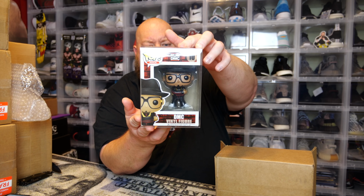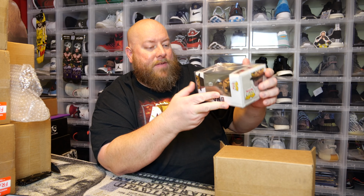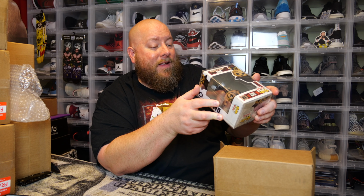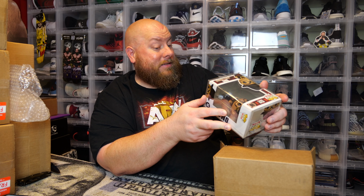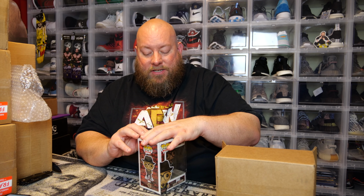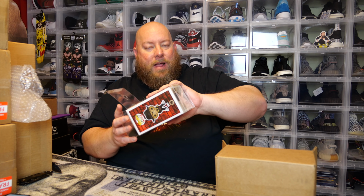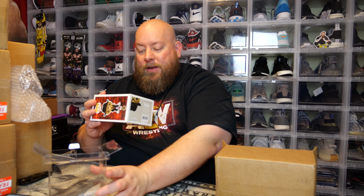So here we go. I'm going to show you in 3, 2, 1. What do we get? The back says Run DMC. Run DMC, a vinyl fit. This is actually a much older one. This is July of 2010. Is that right? Yeah, July 2010. I honestly have no idea of value on this pop. Let's see the condition of this pop, then we'll look at value. But I have a good suspicion it has to be worth what I paid for this box, being an older pop like this.